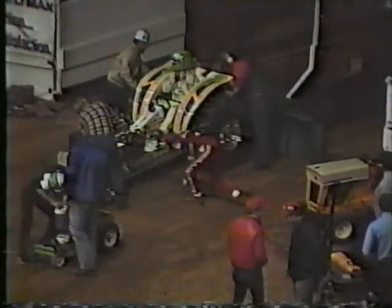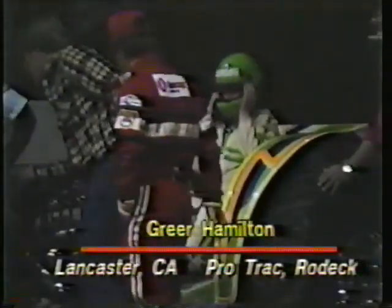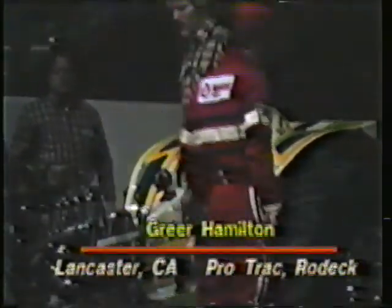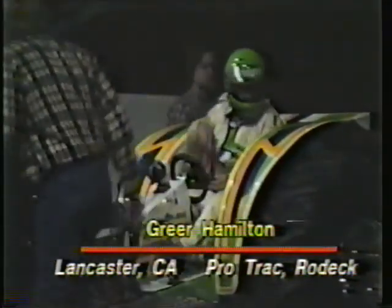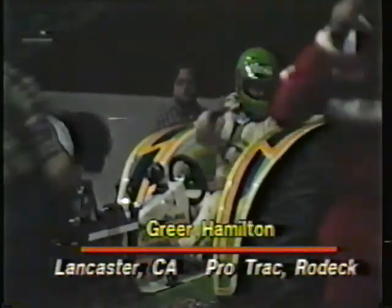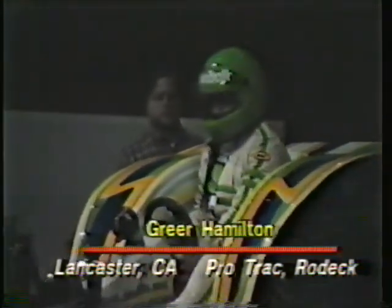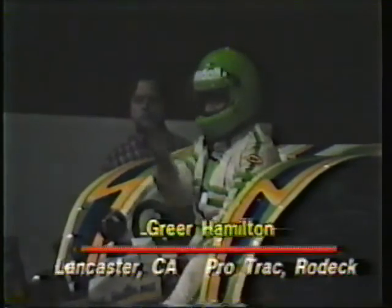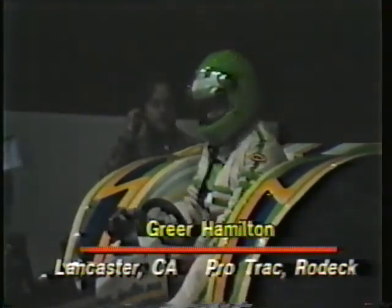Next up, the runner-up Grand National champion, Greer Hamilton. Tell us about Greer, Dave. Greer is one of a very unique people. Of course, many people believe that the hottest modified mini engine tractors are out in California with the Sidewinder pulling team and the Flying M Ranches. Here's Greer Hamilton of the Sidewinder. They were the runner-ups in this class on the Grand National Circuit. He's running a ProTrac chassis and a 588-cubic-inch Rodec.